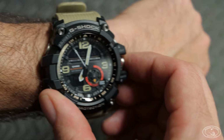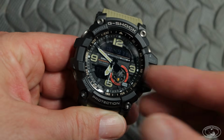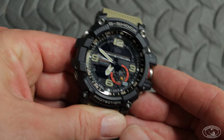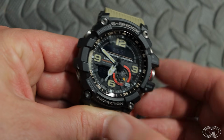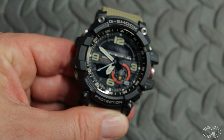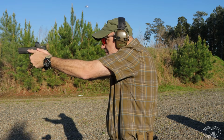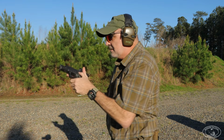Has all the same features of all the normal G-Shocks that are there. So your world time, stopwatch, alarm, such as that. But the Mudmaster also has a compass, which I find super useful and necessary. Now, it doesn't have barometer, altimeter, but it does give the temperature. So it has 2 extra functions over your normal G-Shock. A super rugged looking watch.